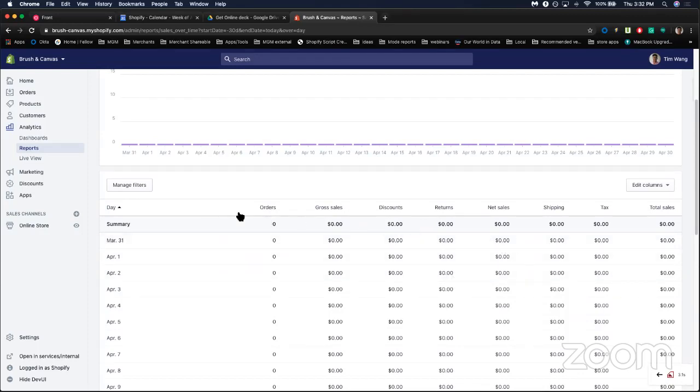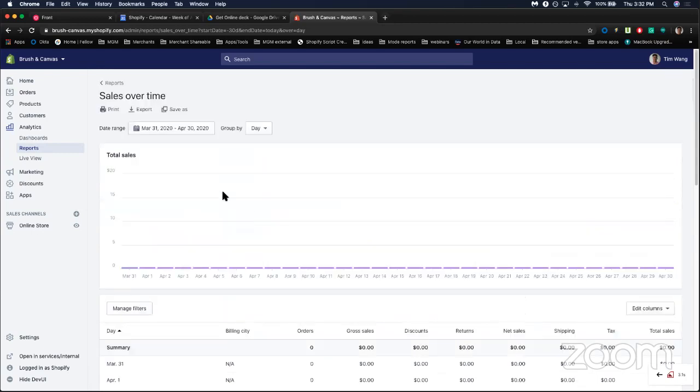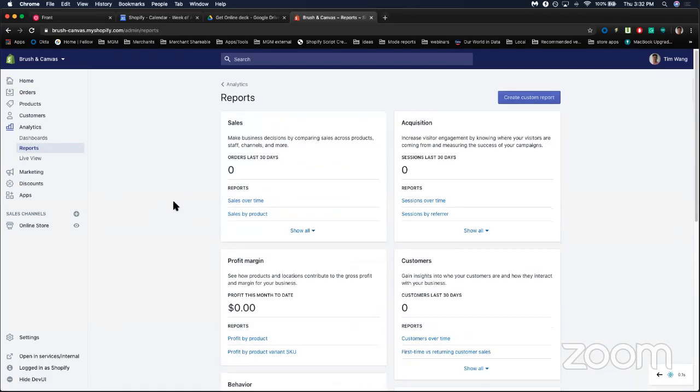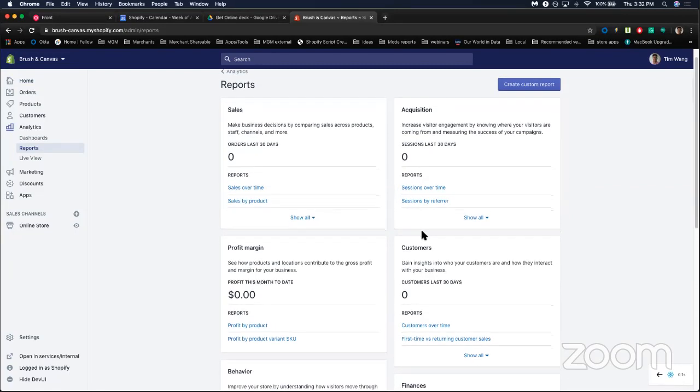But you can look at these different reports. You can add different columns and filters. Let's say I was interested in understanding where my customers are from. I would put billing city. And I would actually add another column here to tell me the city that my customers are coming from. So there are thousands of different ways you can combine and customize your reports and data. It really depends on what you need as a business.